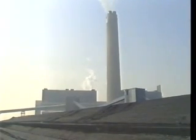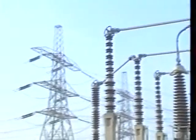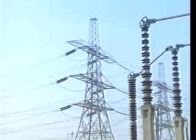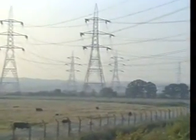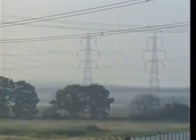Like all our power stations, Kingsnorth doesn't generate electricity exclusively for the surrounding area. It's part of a much wider, highly complex system, supplying electricity directly to the national grid as and when it's needed, for the whole of England and Wales to share.